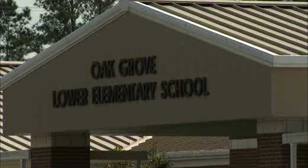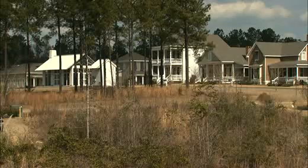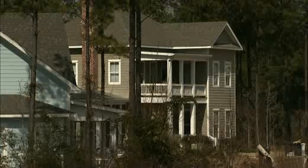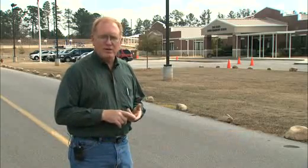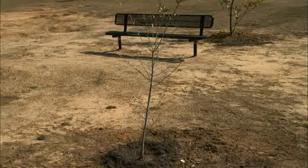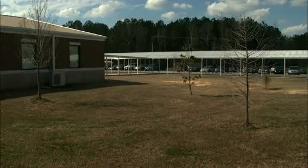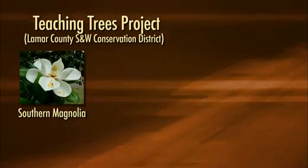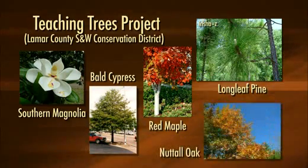Four new elementary schools were completed that year in Lamar County to deal with its explosive population growth. The county's close proximity to Hattiesburg caused it to grow 41% from 2000 to 2010. New schools need landscaping. That presented an opportunity to plant native trees and introduce the students to them. The Teaching Trees project was spearheaded by the Lamar County Soil and Water Conservation District. In addition to other native trees, 5 Mississippi natives were planted in a small grove at each new school: the southern magnolia, bald cypress, longleaf pine, red maple, and a nuttall oak.